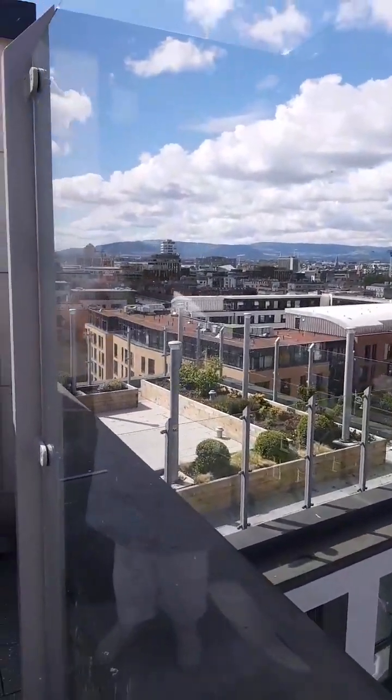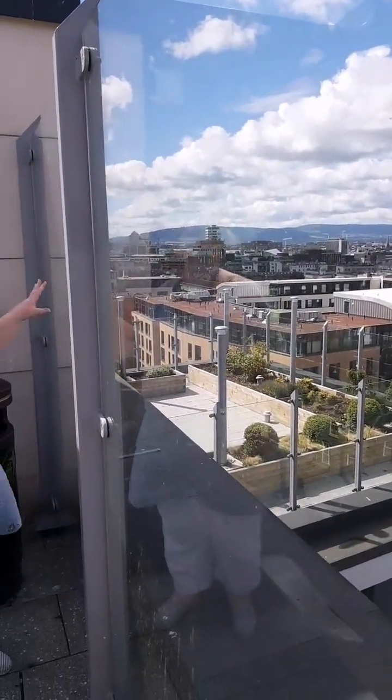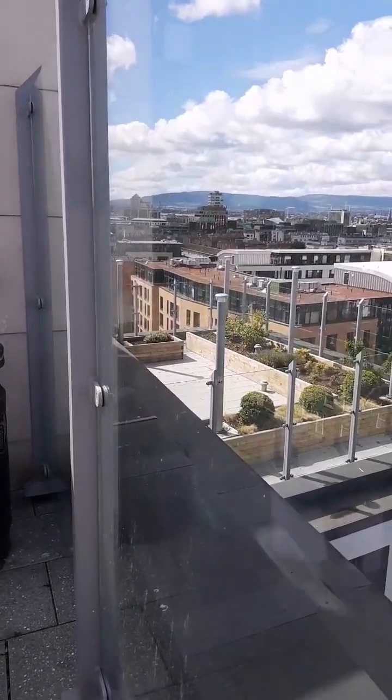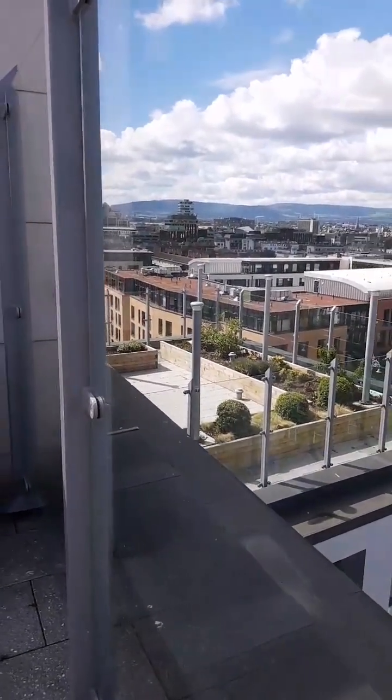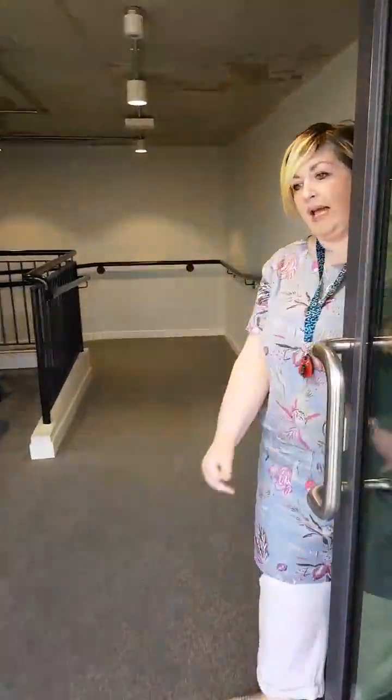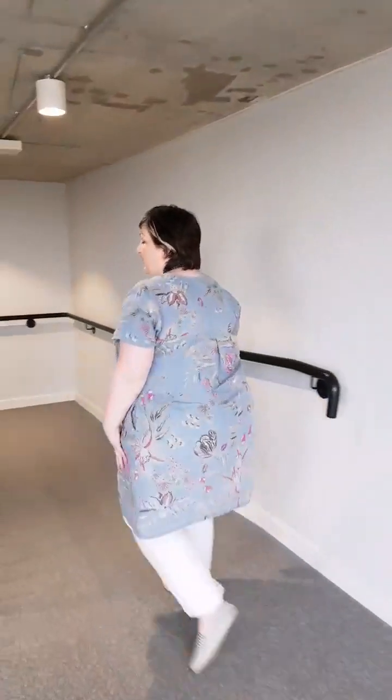You can see there's some lavender growing there, so students can plant herbs or whatever they wish on that terrace. Okay, so this way here will bring us in, so we're still on level 8 and this is where our study areas are. We have two rooftops in total, that big rooftop that we've just been on and a smaller one on level 7.